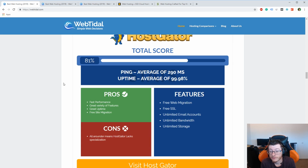So let's dive into the features of Hostgator. You'll find that they have free web migration, free SSL, unlimited email accounts, which is really nice, unlimited bandwidth, and unlimited storage, which is great for multiple websites. Overall, Hostgator is a pretty decent hosting provider.